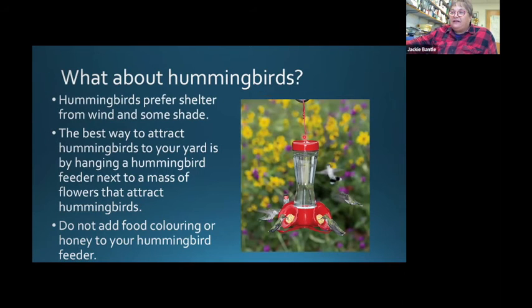The hummingbird feeders, make sure that you don't need to add food coloring, or lots of times you'll see this liquid is red in color. You don't need that. You just need sugar, water. And there's a good recipe online on the USASC gardening website, I believe, but you should double check this. I think it was a third to a half cup of white sugar to 4 cups of water. And again, do not use honey in your feeder.